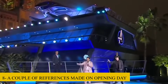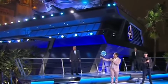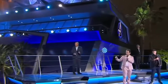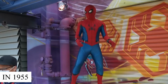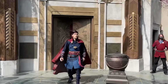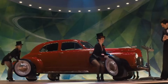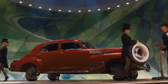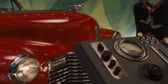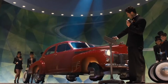Number 8. A couple of references made on opening day. Although the Avengers Campus is located in Disney California Adventure, there are a handful of tributes to Disneyland's opening day in 1955. The first can be located on the Stark Motors billboards along the pathway from Cars Land into Avengers Campus. They advertise Howard Stark's hover car, which was unveiled in Captain America during the 1943 Stark Expo. The signs plainly indicate that it is 1955, not 1943.